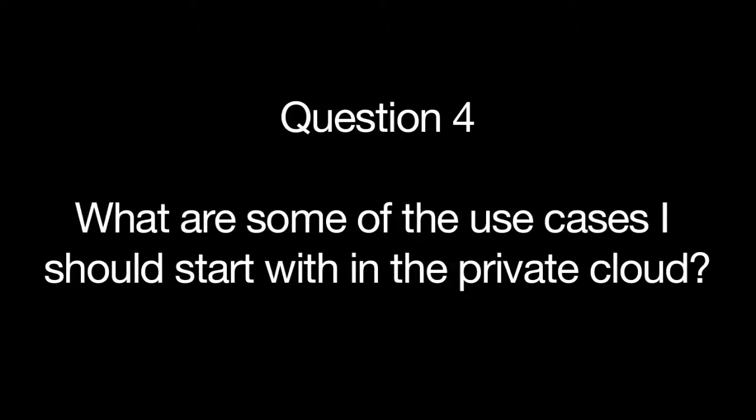Question 4, what are some of the use cases I should start with in the private cloud? The majority of RightScale customers that go the private cloud route tend to use the new cloud for a few common use cases. The first and foremost is probably a test and development environment, particularly one that can be parameterized such that a standardized set of servers can be set up with a few button clicks. Some of our customers call this the self-service IT or the IT vending machine, and that allows their end users to stand up siloed environments very, very quickly.